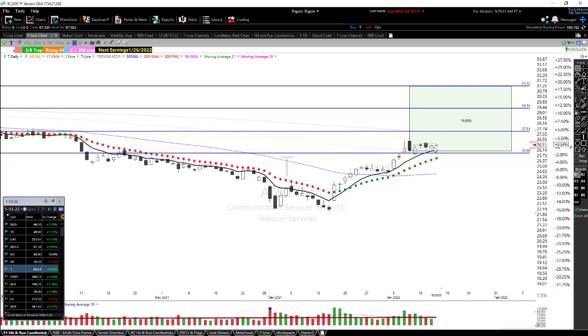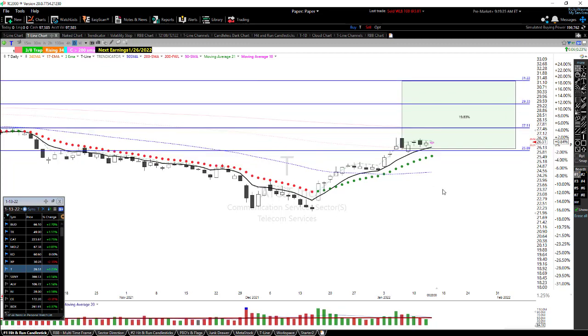The last one I have here is AT&T. Now, I bought AT&T yesterday, and this was also on the watch list yesterday. AT&T has gone from this double bottom, a rally up, and a pullback. So here's the train. Chugga, chugga, chugga. Letting some passengers off, profit taking. Minor dips like this are just profit taking. That's all it is.